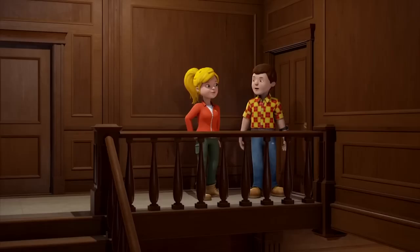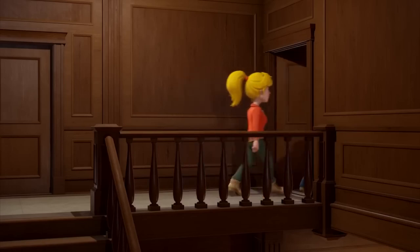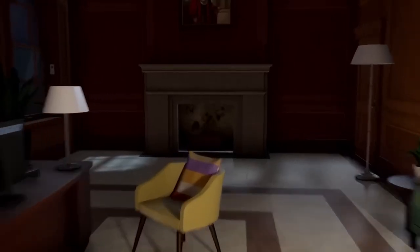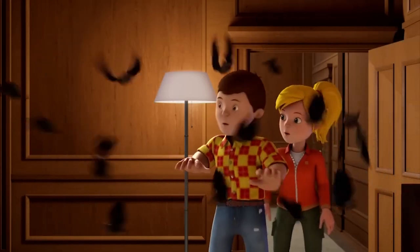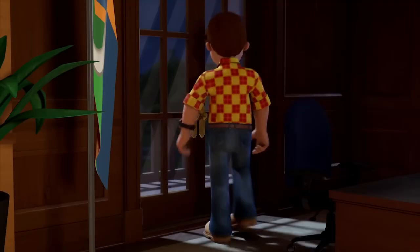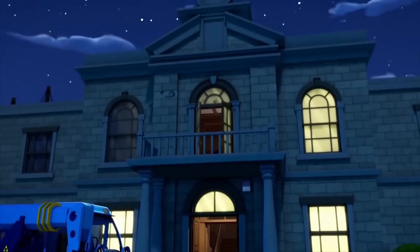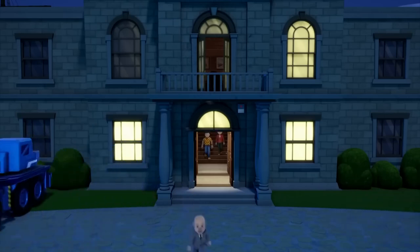Well, we've checked the rest of the building. The answer must be in Mayor Madison's office. Huh? Whoa! Whoa! Whoa! We found our ghosts, Wendy. They're bats. Ghosts! Run for it! No.